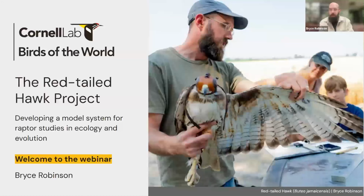It's not just publishing papers that other researchers can read. It's also communicating what we find out to as many people as are interested. And I think that this photo that my friend Greg took in Idaho really captures what I mean by that. I was out in Idaho catching redtails. Greg was along, and we had caught this bird, and we were working on it, getting all the data we needed from this individual.